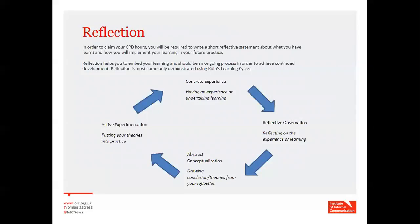Reflection is a key step in completing your CPD, and you will need to reflect on your CPD activities in order to claim for CPD hours. And this involves writing a short reflective statement outlining exactly what you have learned. Reflection is and should be a huge part of your professional development. It embeds our learning and enables us to put it into practice.